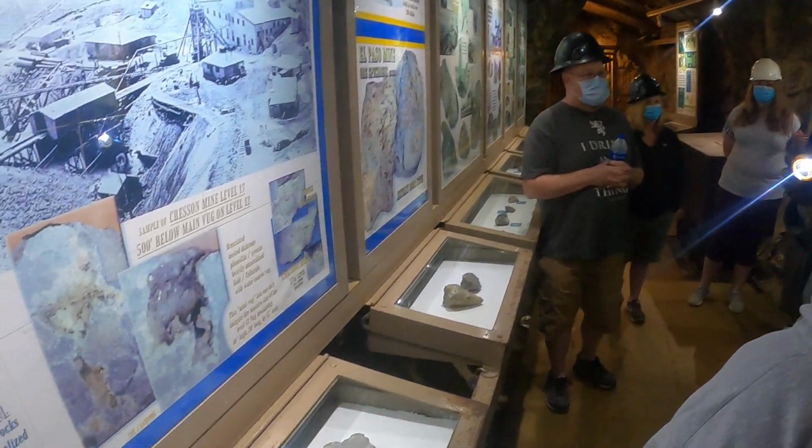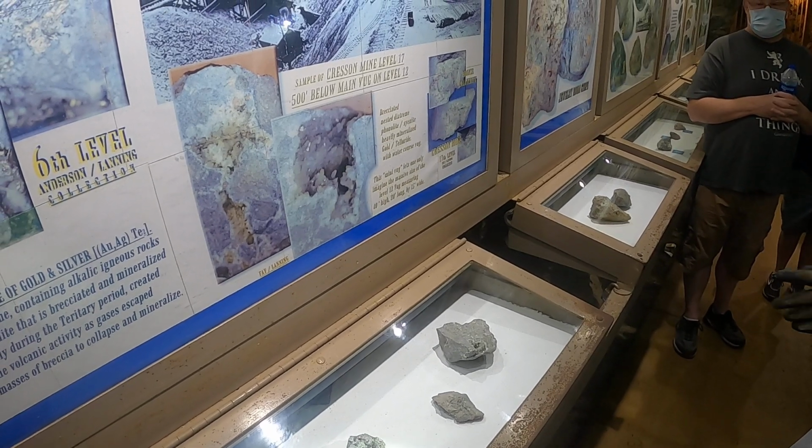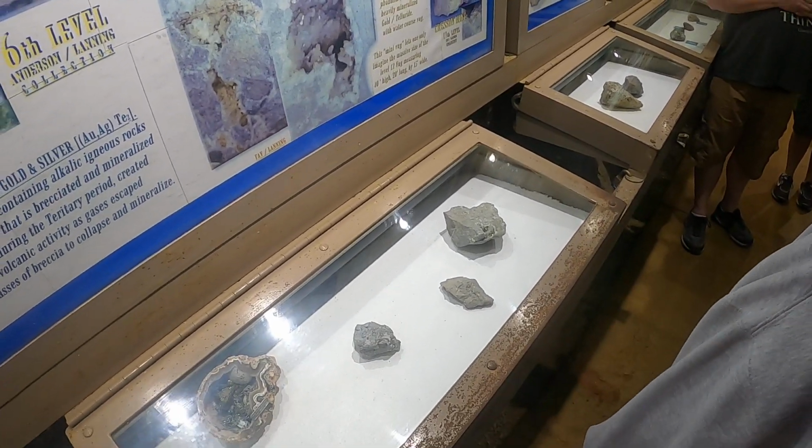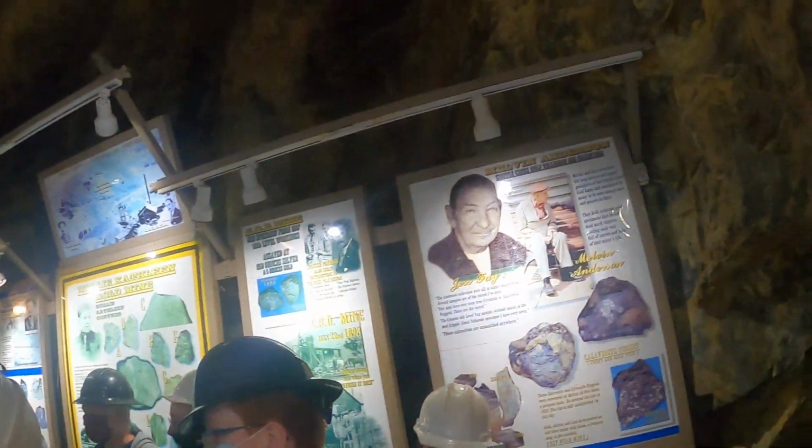To give you some motivation, there are rock and mineral collectors today. They would pay $5,000 to $6,000 for that one specimen. So there are specimens in here that are worth anywhere from $1,000 to $8,000 or $10,000 a piece. And that's why this is all secured in here.